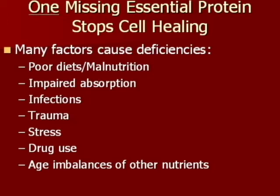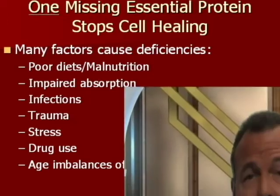So many factors cause deficiency: poor diets, malnutrition, impaired absorption, which as you get older becomes a huge issue because it's dependent upon you having a healthy gut to be able to absorb proteins. And proteins, let me tell you, here's a big one. If you've got neurologic-based conditions in the family, this is massive, because 80% of all the connectors that connect all your nervous system to make them fire is dependent on these 9 essential proteins, as well as you growing, replicating, and healing. So is it big?